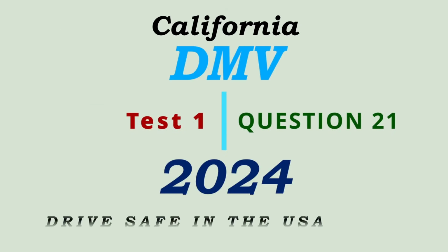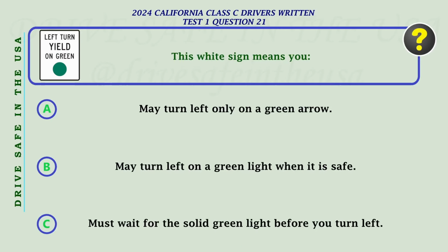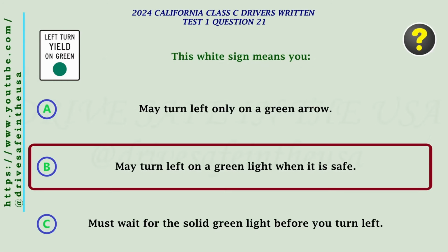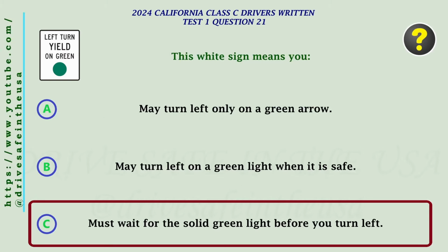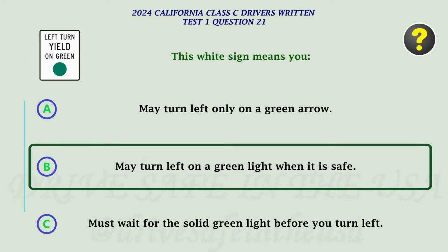Test 1. Question 21. This white sign means you: Option A. May turn left only on a green arrow. Option B. May turn left on a green light when it is safe. Option C. Must wait for the solid green light before you turn left. The correct answer is may turn left on a green light when it is safe.